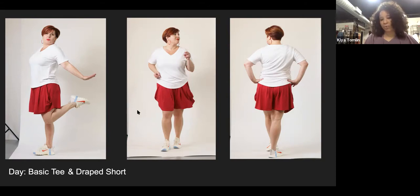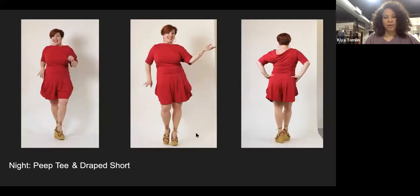The reason is I have full thighs and the fabric bunches up when I walk. And so I designed these shorts to have a lower inseam or lower crotch, so that it does not hit where my thighs are rubbing together and getting caught up in there. And they're just nice and relaxed and airy and flouncy. So this would be a great daytime look for Monica when she's on vacation. And next slide, we're going to see how she dresses it up for evening.